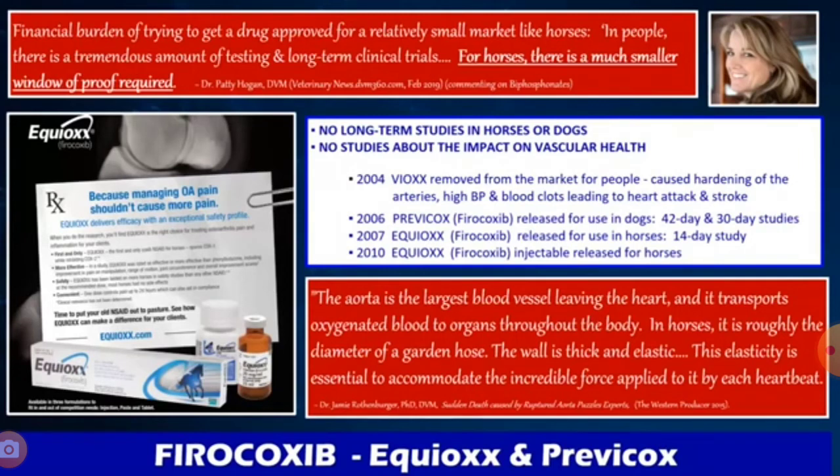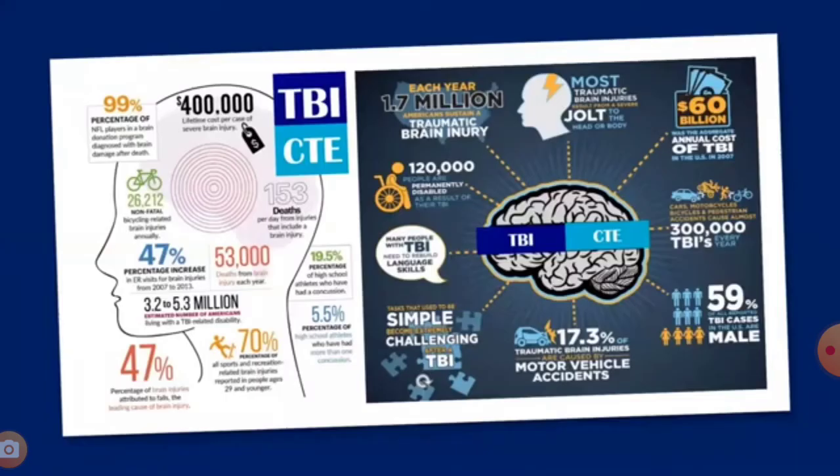So they tested it to see if it caused ulcers, but they did not test it for the impact on the vascular system. So there are some people that believe that some of the problems with aortic aneurysms may be related to the use of Equiox and Previcox. So no clinical studies about that yet, but I can tell you if you can get your horse off Equiox and get them on an all-natural Nrf2 activator, that would be a great option.